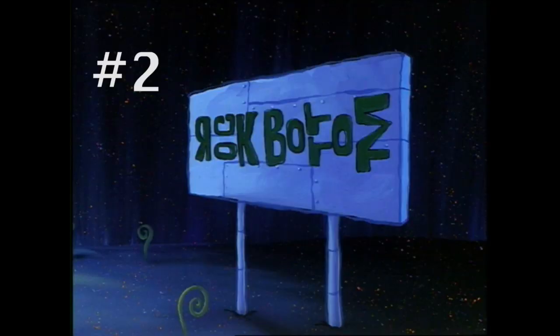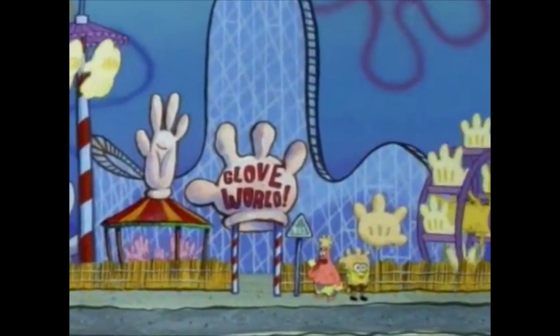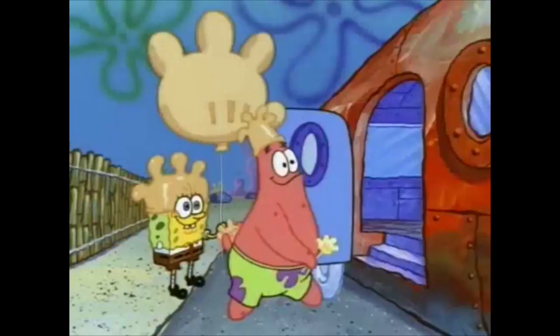When is the next bus to Bikini Bottom? In the episode titled Rock Bottom, SpongeBob and Patrick have just left Glove World and accidentally get on the wrong bus. They end up in Rock Bottom, a dark and linguistically different place from Bikini Bottom.